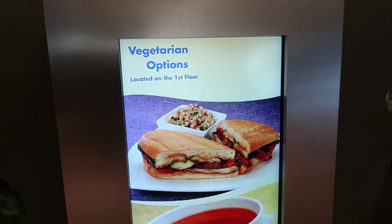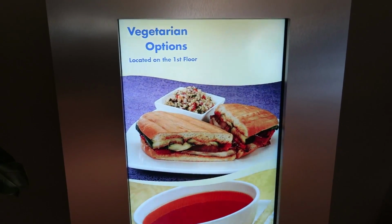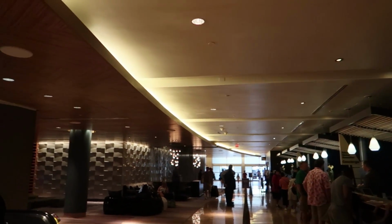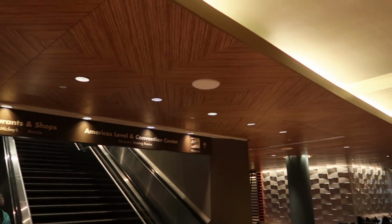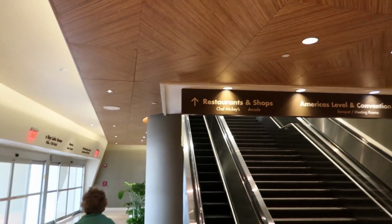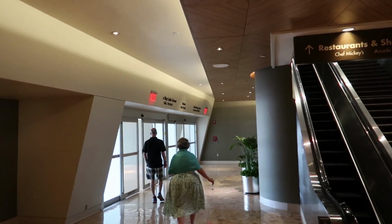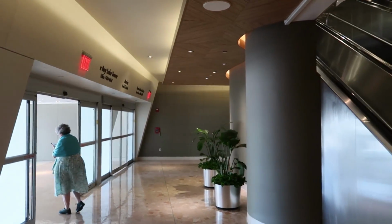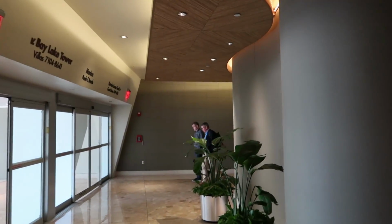Oh, vegetarian options at the Wave. So there's so much stuff to see and do in this resort, I don't know where to start. We could go up to the Americas level into the convention center, or over to Chef Mickey's in the arcade, or we could stay on the first floor and maybe check out outside. I think that's what we'll do. We'll explore the first floor a little bit more, check out the stuff outside, and then we'll head up to the upper levels.